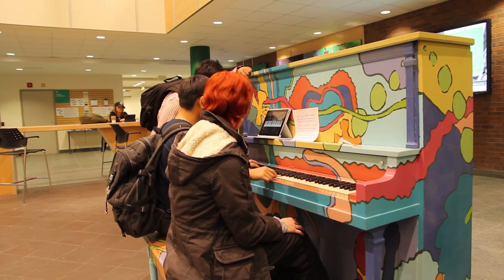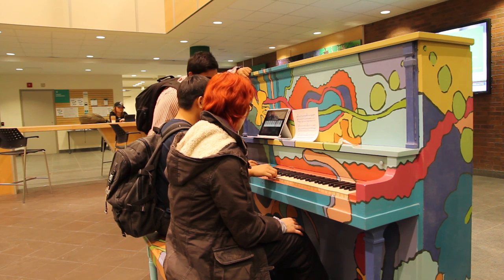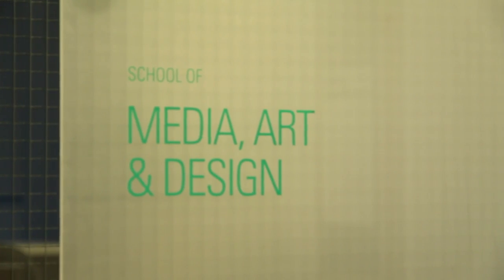Program coordinator Sean McKay of Advanced Fine Arts chose Kevin Cormier to design the piano and make something unique for DC. To one of our graduates, who basically is a graffiti artist.